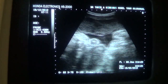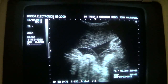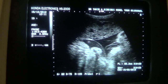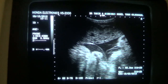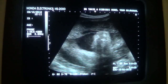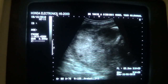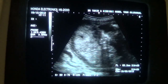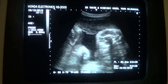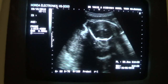Now this is the placenta. Here you can see a transamniotic membrane. This is the placenta for fetus number two, and this is the placenta for fetus number one. This is for fetus number two, which shows intrauterine fetal demise, overlapping.